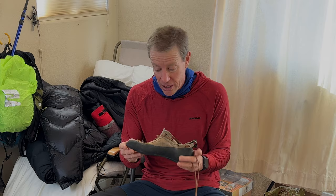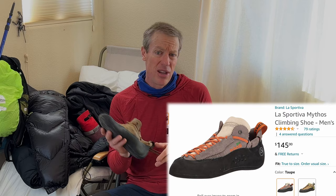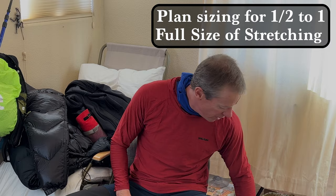This is the Mythos. I love them. They fit like a glove on my feet. I think different feet actually take different shoes, so keep that in mind. I think we've covered all the shoes. Last one I'm really excited about.